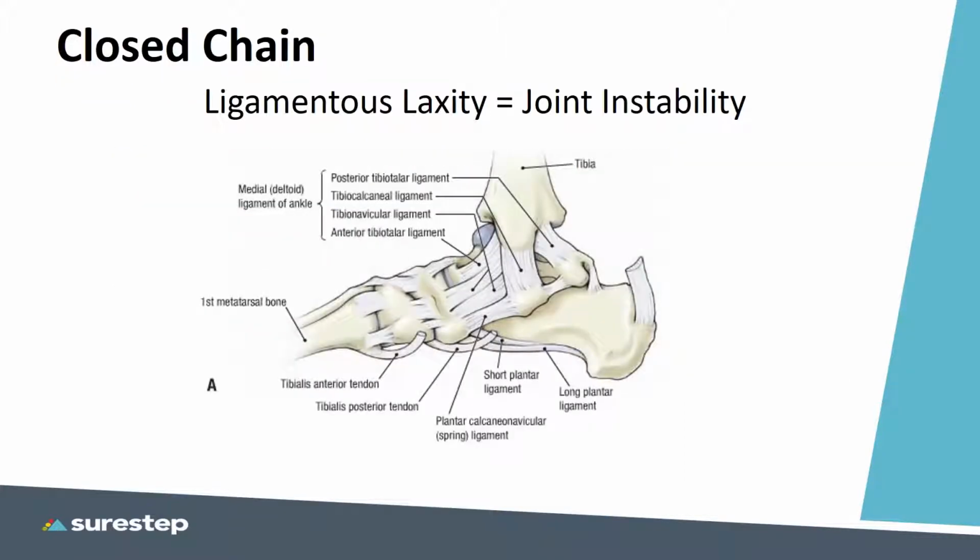When we talk about lax ligaments, the culprit is generally the deltoid ligament complex. The primary function of the deltoid ligaments is to stabilize the hindfoot and prevent excessive calcaneal valgus. There can be an argument that the posterior tibial tendon and spring ligament can contribute, but once the deltoid ligaments don't do their job and stabilize the calcaneal alignment, we end up in a severely pronated position.